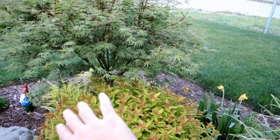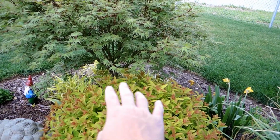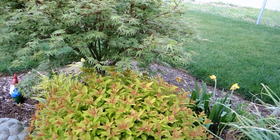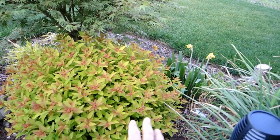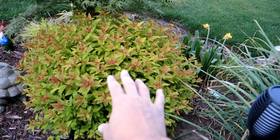I was told that it needs to stay smaller than the maple tree behind it, or in front of it. So that's my goal. I want to keep it really compact, but it looks nicer. Spireas always look nicer when you keep them trimmed.